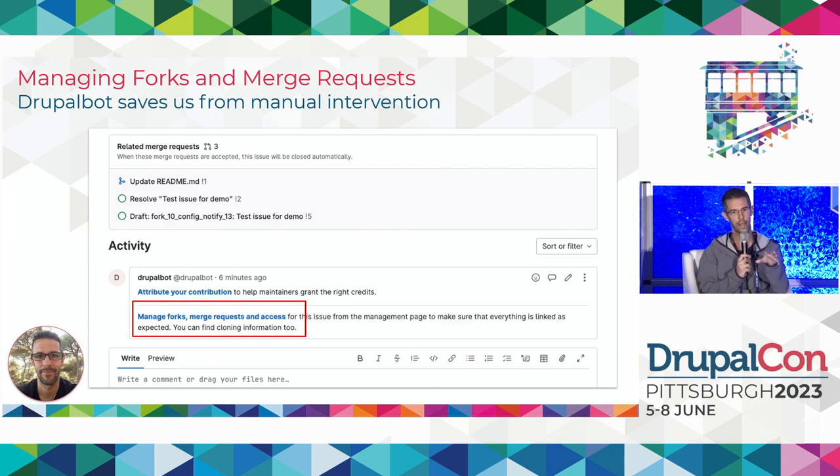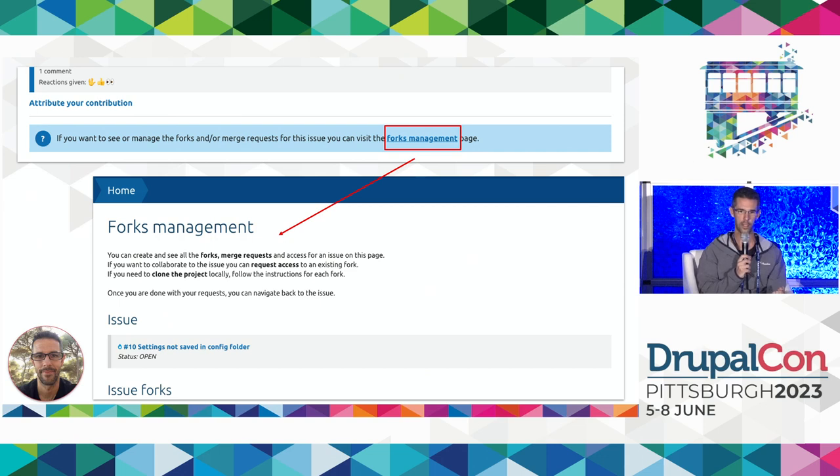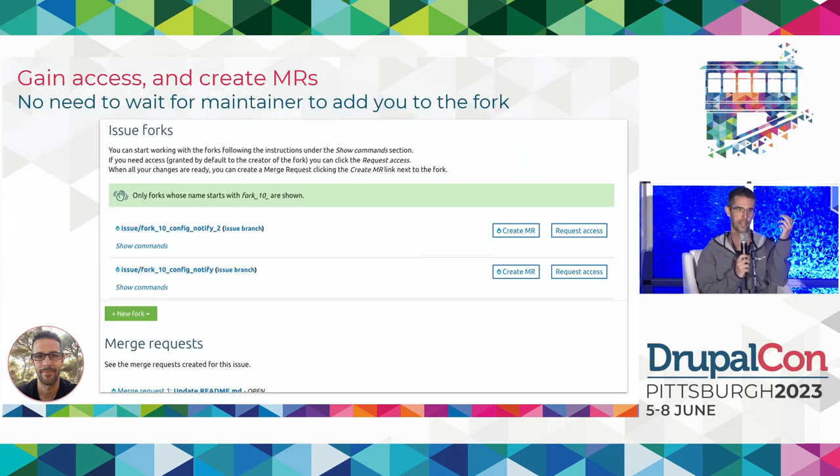On the GitLab issue, we will have a bot post some automatic messages. One will be about contribution records, which I spoke about before, and the other will be about managing forks, merge requests, and access. If we go ahead, we can see how that link looks in the new system, and how the new page starts to look. Basically, we will have the issue linked, and all the forks that are attached to that issue. We will be able to create new forks from the UI if we need to. We will be able to request access to create MRs. I have to say here that when possible, we are trying to leverage the GitLab UI.